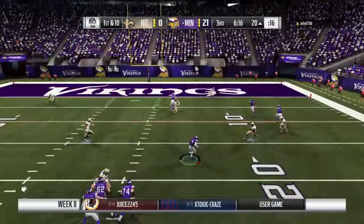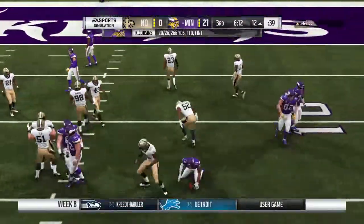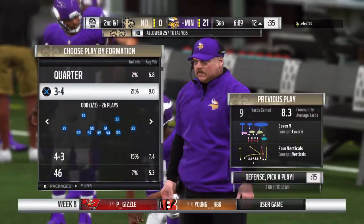Cousins on 1st down. He's got the connection over the middle to Diggs. And he'll go down here at the 12-yard line. Give him 9 there on the 1st down completion.